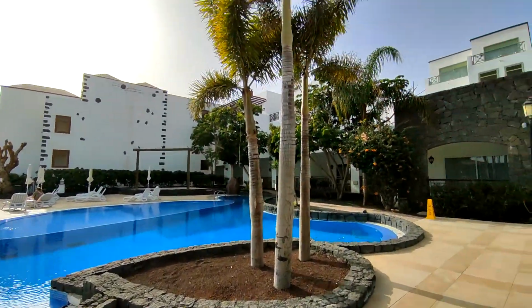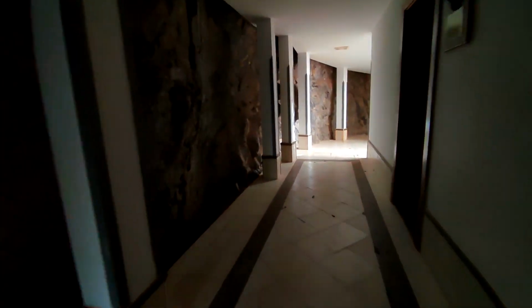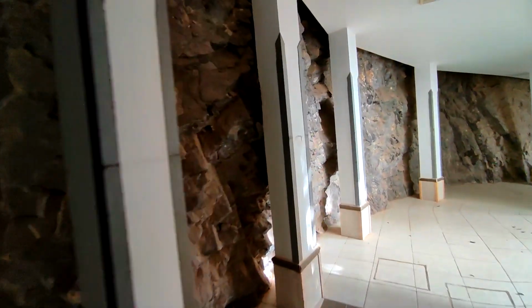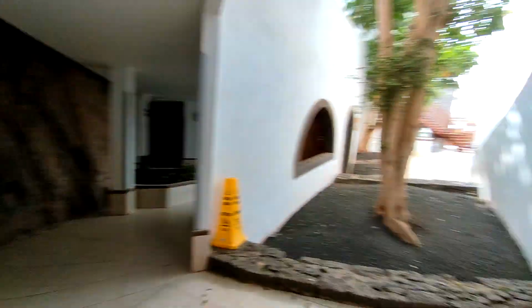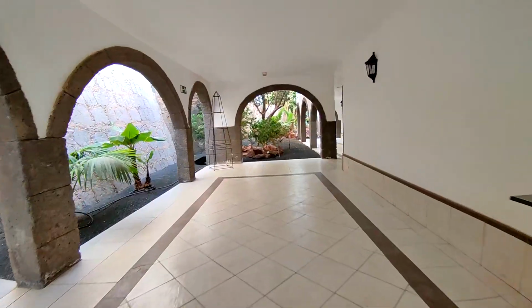This resort was fairly nice. There's some interesting areas where the resort was built into the rock of the landscape. They've done the corridors like this so you can actually see where the hotel's been dug into the rock face. This hotel also counts as a 5-star hotel, although personally I think it felt a bit more 4-star to me.